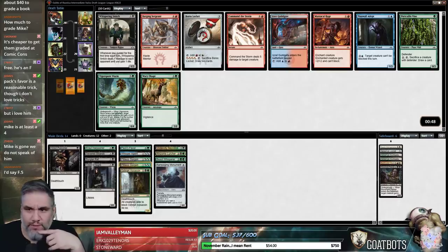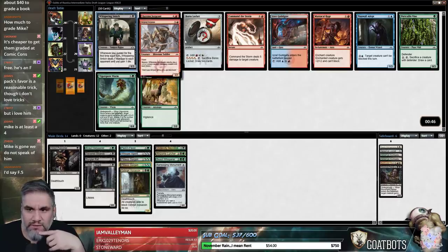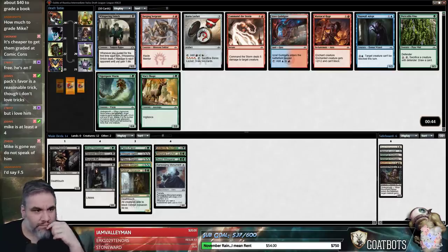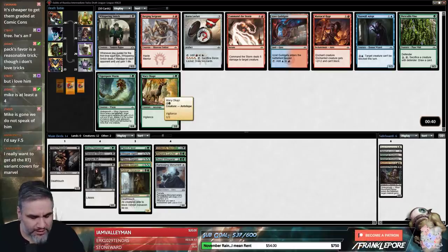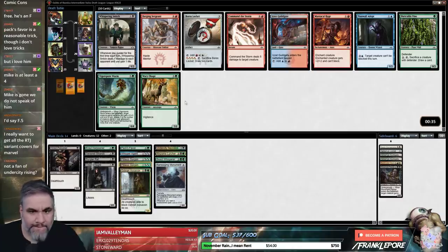I'm pretty sure it's not cheaper to get them graded at cons. It's the same cost. If you want to get a modern book graded, it costs $18 if you have a membership. It's $20 without a membership.